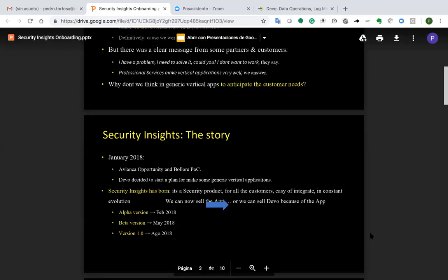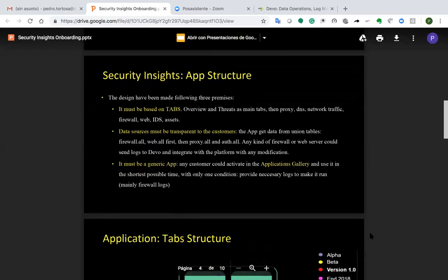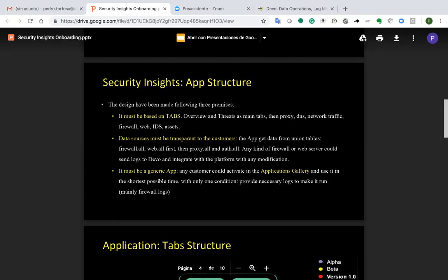Hi, this is Miguel Abollado. I'm the product manager for the Security Insights application. Following the presentation that Pedro has done, I only have to say one or two things before starting the demo. This application is all on the Devo platform as a vertical application, and it is very important that it is based on tabs. There is only one application and a lot of tabs. The main tabs are overview and threats, and there are secondary tabs: proxy, DNS, network, topology, firewall, web, IDS, assets, and so on.